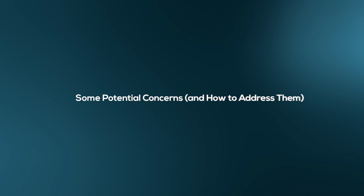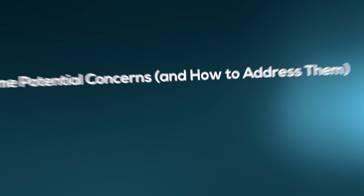Some potential concerns and how to address them. Businesses may be hesitant to outsource offshore due to concern about data security and the ability of the company to complete the work accurately and on time. To address these concerns, it is important to thoroughly research potential companies and discuss any concerns with them directly.